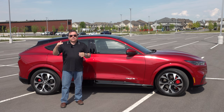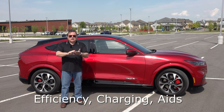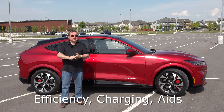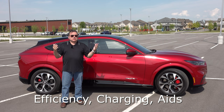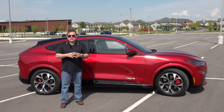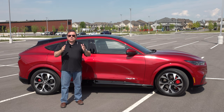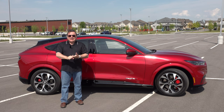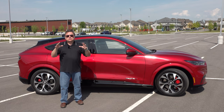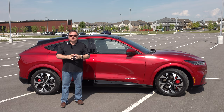So I look at my Model 3 in things like battery efficiency, charging rates, and overall drivability, especially when it comes to the driver's aids. Now, Tesla has their Autopilot, which is very good. I do not have Full Self-Driving in my Tesla, nor am I going to get it anytime soon. But the Autopilot, which is basically adaptive cruise and lane keeping, is very, very good. And I always use that as a point of reference when I'm gauging other products and other OEMs' vehicles.